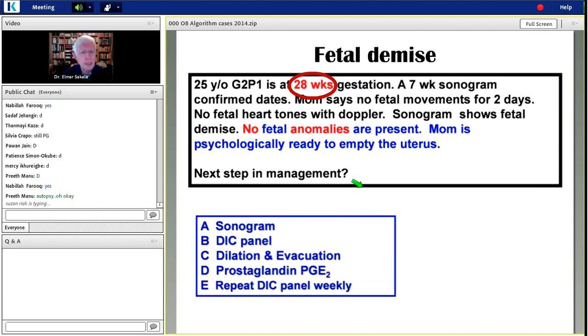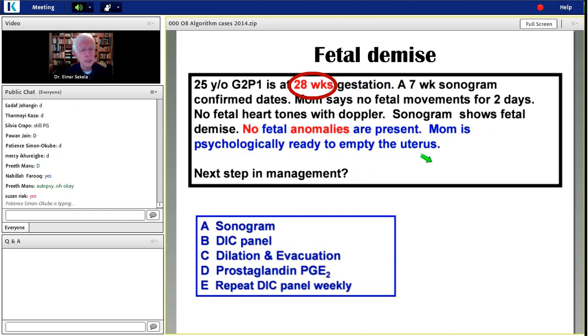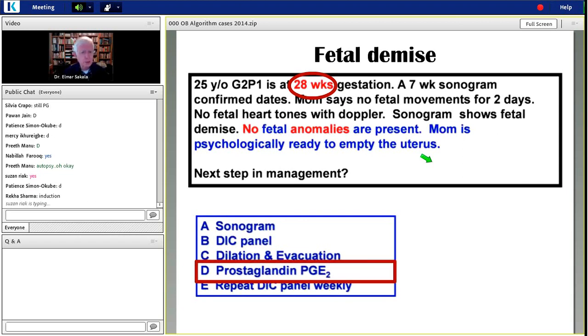Okay, 28 weeks, no fetal anomalies. Mom is ready to empty the uterus. Because of the gestational age being over 20 weeks, you can't do a D&E. So this is going to have to be an induction of labor.